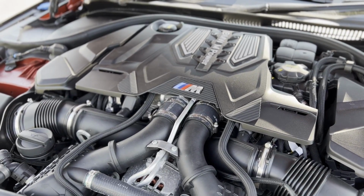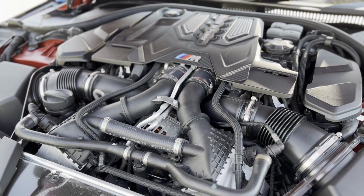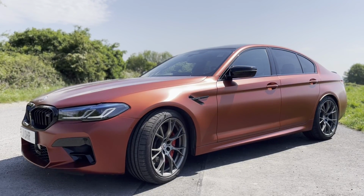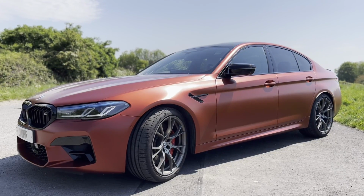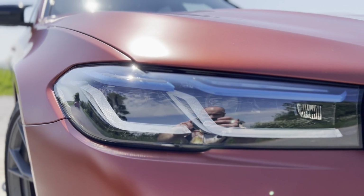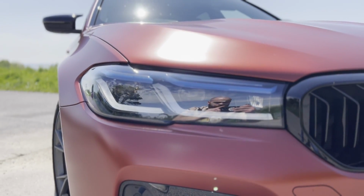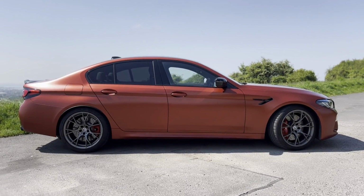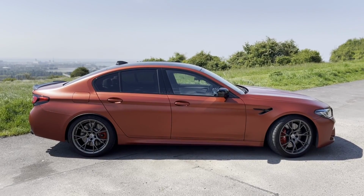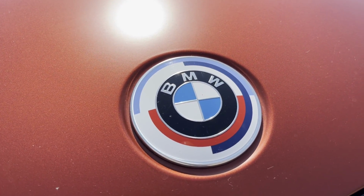It has a 4.4 litre twin turbocharged V8, which BMW claims produces 612 horsepower and a 0 to 62 time in 3.3 seconds. But what's interesting is that this car here today has been recorded multiple times doing 0 to 62 in just 2.8 seconds. And when it was taken on a brutally honest rolling road, it actually produced 652 horsepower, 40 horsepower more than BMW claim. If anybody knows why BMW and other manufacturers do this, please let me know in the comments below.